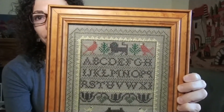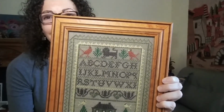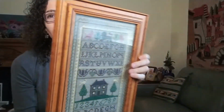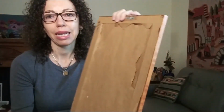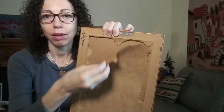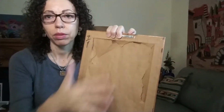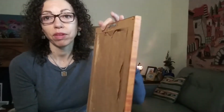I couldn't believe it when I saw it. I immediately grabbed it and turned it over. If you look at the back, you can see that it has some wear and tear, right? This back paper is kind of falling apart, but you can also tell that it was professionally framed.